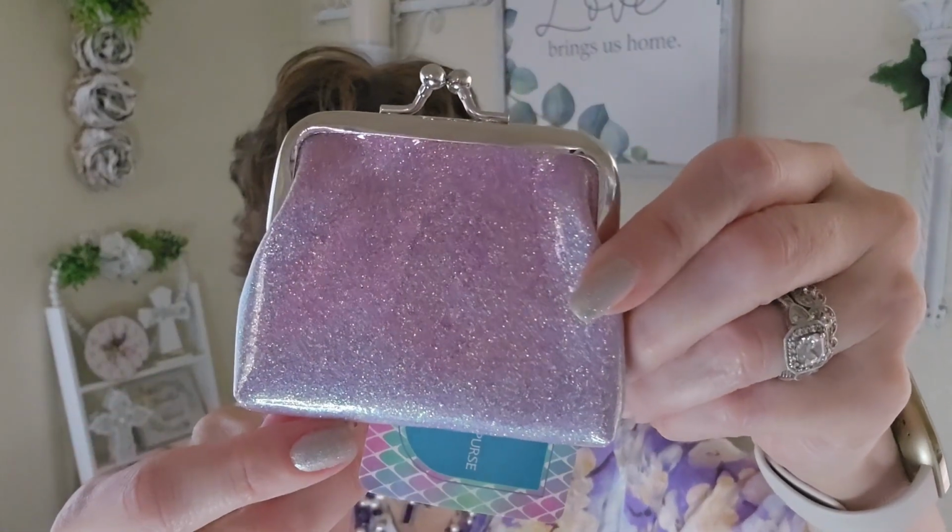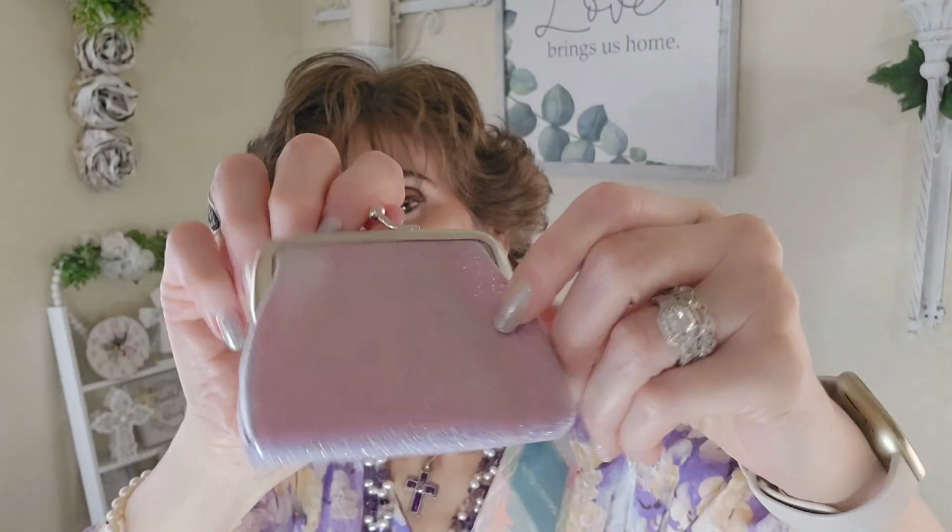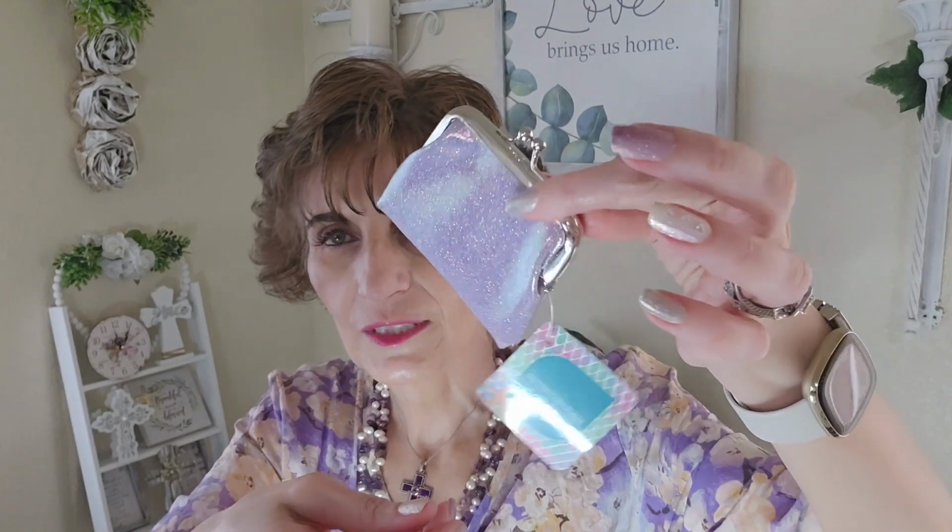Then I go to another Dollar Tree, and there they were, but I had already got this one, so I'm gonna give it a shot. Glitter coin purse. I don't carry a huge wallet anymore or a huge purse. So I just carry my credit cards or whatever in a little credit card holder, and then my change goes in here. Easily accessible.